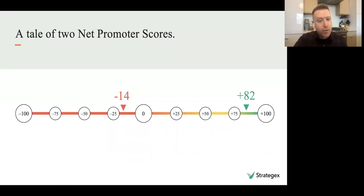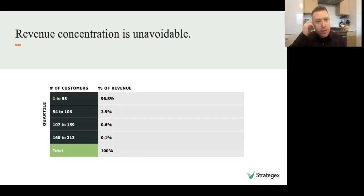It was Leonardo da Vinci that said simplicity is the ultimate sophistication. And while I love NPS for how simple it is, the truth is in the B2B world, it's perhaps a bit too simple to be a sophisticated management tool. And the reason it's too simple is because it ignores revenue concentration, which is omnipresent in the B2B world. There's really no escaping it.